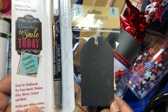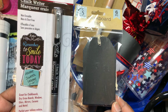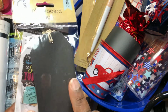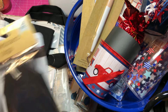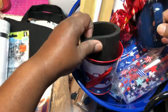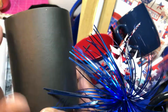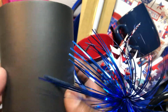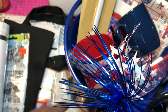I wasn't sure if I had this gray one before, because I know that I have a chalk marker from Dollar Tree, but I didn't remember what color. So I went ahead and picked this up just in case. And then this is still going on the graduation stuff. I picked this up to make a little tag. And then I picked this up. He is graduating fourth in his class, which is awesome. So I thought that I would make some kind of little personalized cozy about that. So we'll see how that turns out.